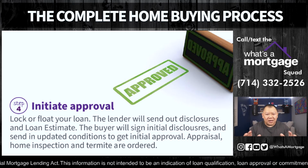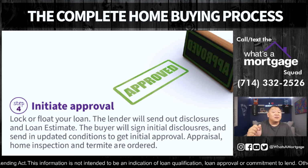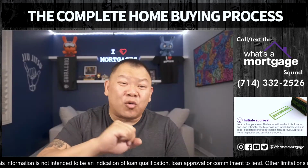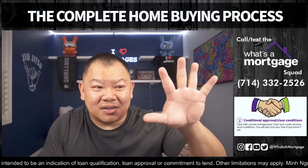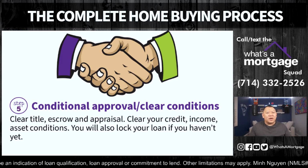If you do step 4, you do everything up front. You sign your letter of explanations of why you took time off. You figure out what's going on with these random deposits. Step 4 is where you want to do it. Because if you don't, step 5, clearing your conditions, right? Step 5, you have your approval. So this is where people get stuck.